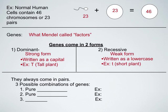So if we look at some possibilities, some T plants may be pure dominant. What do you think that means? What two genes do they have? They're pure dominant. Nicholas? Two capital T's. Two capital T's, right. What about a plant that's pure recessive? Two lowercase t's. The other option would be a hybrid, which is a big T and a little t.